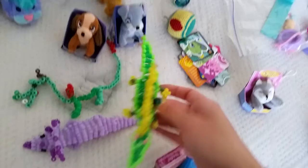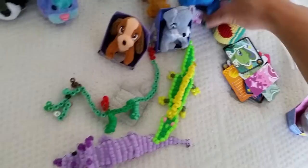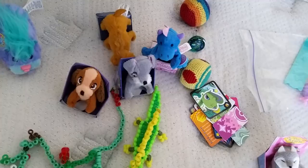Oh, here's a dragon. A whimsy pet. I also have the husky and the fox, but they hang from my fuzzy dice that's in my car. And then I got this guy.